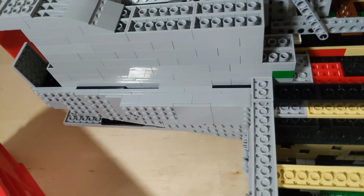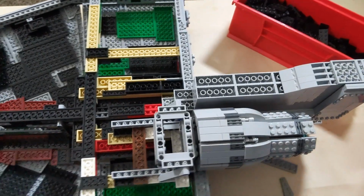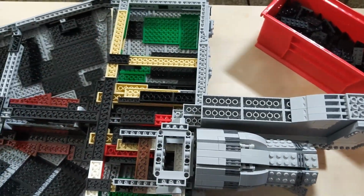Here's a look at it from the other side. You can see it's literally just a wall of light bluish gray. That's pretty much everything I've got for you guys right now. Once I get the second reactor in, we will check back in for another update.